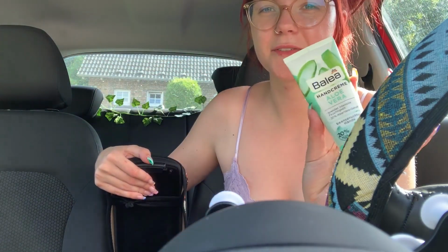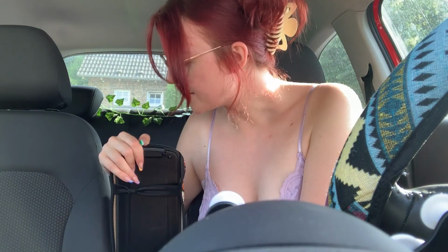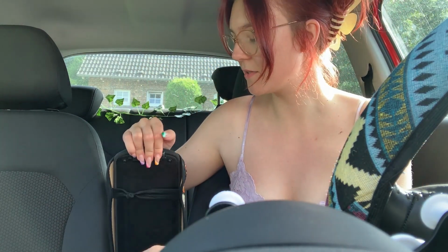I have some hand cream. I have an Android charging cable, for when someone needs an Android charging cable or when I need to charge my headphones, because this is the cable I use for that. As well as another safety thing. It's the same thing, so you can cut the seatbelt here and smash your window here. So I keep that in the middle console.